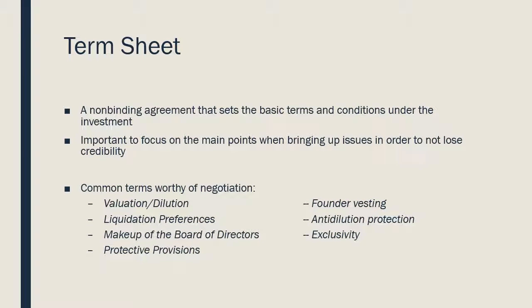Last in discussion is the term sheet. A term sheet is a non-binding agreement that sets the basic terms and conditions under the investment. It is important to focus on the main points when bringing up issues in order to not lose credibility.